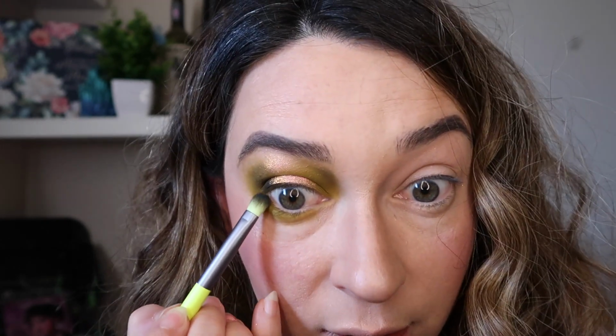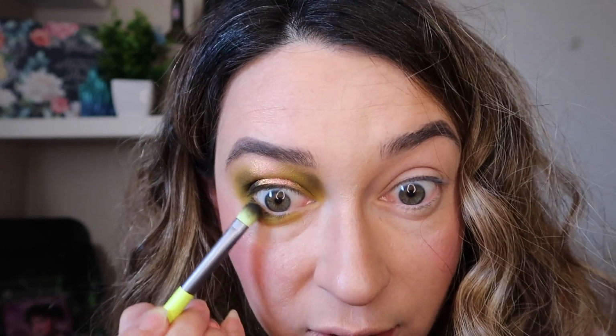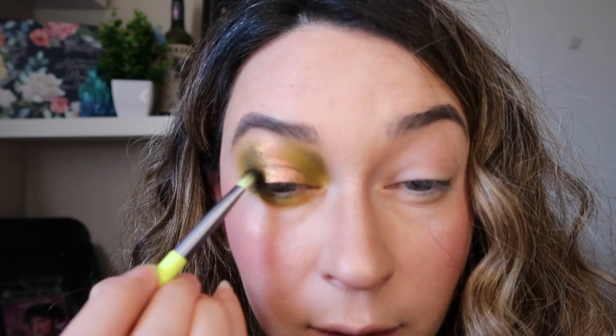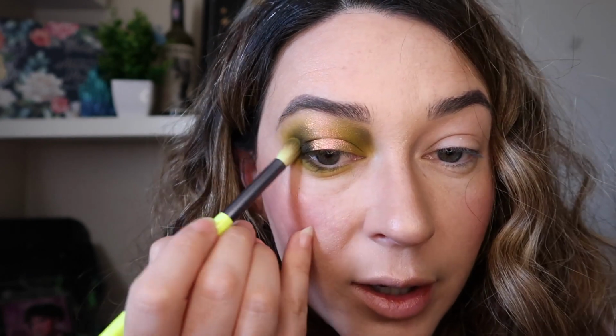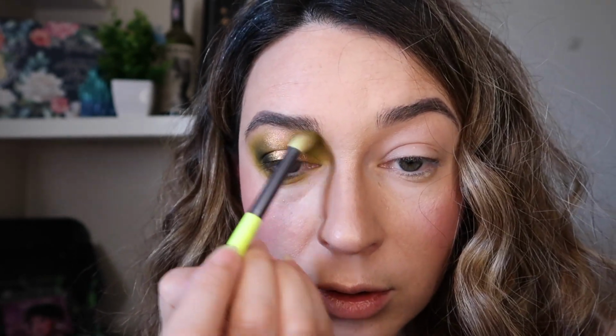Go into the lower lash line, very close to the lashes. I'm doing it very gently and tapping very lightly with that pigmented black. Okay, back into that first fluffy brush and back into Blessed Bee, and just fluff out the edges of that black. Gentle tapping. And then here I'm just going right over the black, blending right over it gently. And I think that's it.